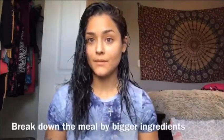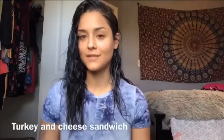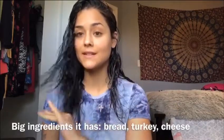So what you want to do is, depending on what you get, break down the meal and look up the separate items that make up that meal. For example, if you get a turkey and cheese sandwich, let's use the basics, at a restaurant, you're going to track the bread first, or whatever you want to track. Pick one ingredient you're going to track first. Your turkey sandwich has bread, cheese, turkey, lettuce, and tomato.